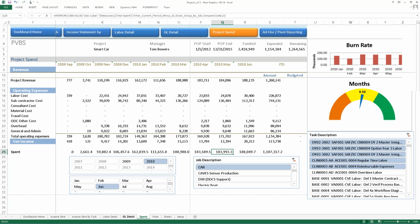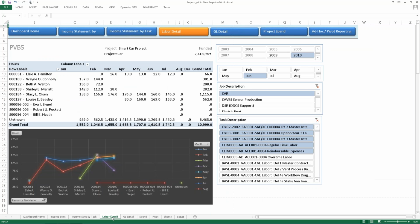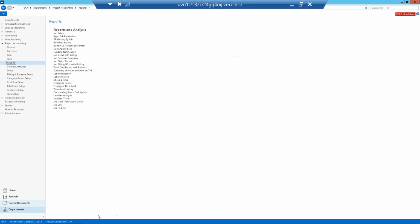Other views are things like the spend view. So in taking revenue out of it and also the funding consumed, this is just a view for someone that wants to get an idea of what are the costs that have been incurred on a particular job range of tasks for a period. And it's showing me a trend of those different cost elements. Then labor detail is information about hours that have been charged. Same kind of concept with those slicers associated. So that's just some examples of operational views.